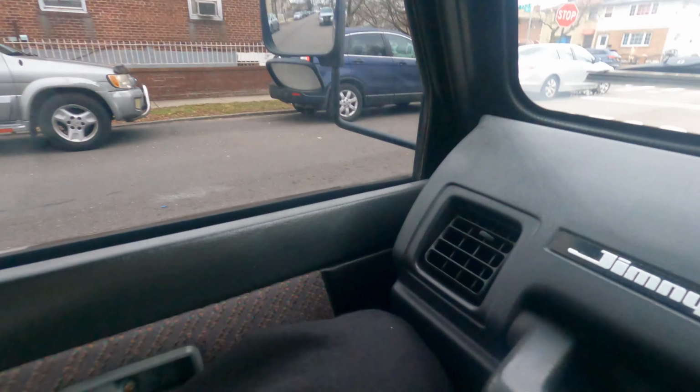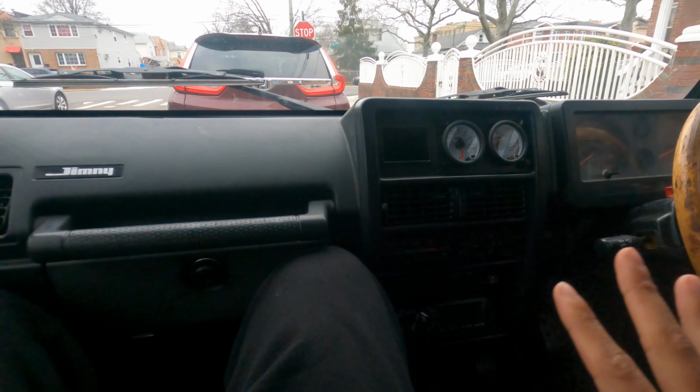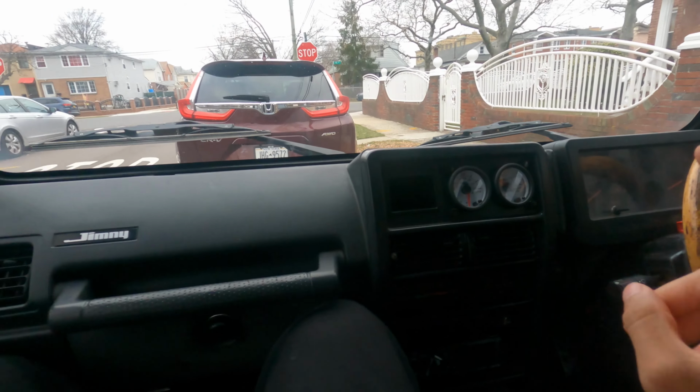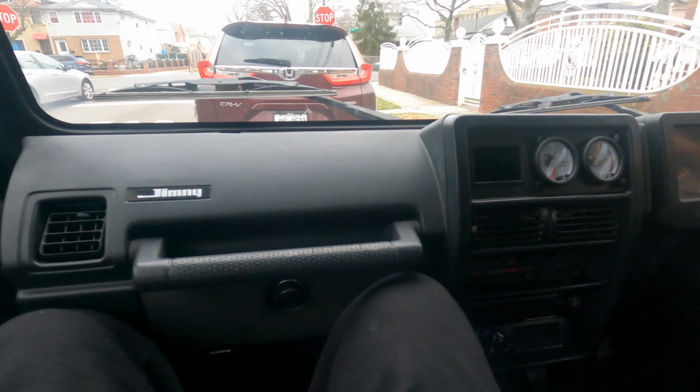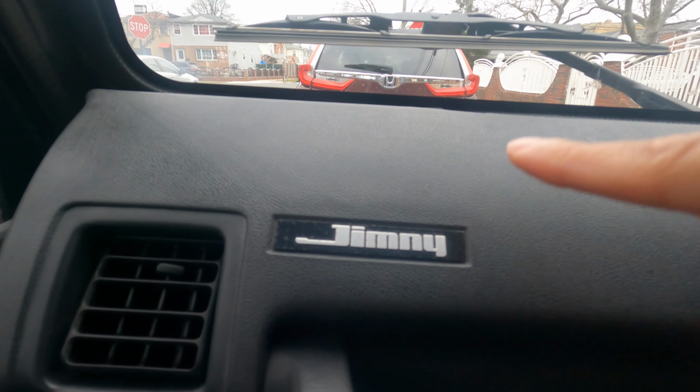I feel like I've been the ambassador for all Jimnys in the last 6 months. Like I've been saying these cars have been so amazing. It's the perfect combination of like an off-road car. Mine has a blow-off valve, so you kind of get that sporty feel. It's stock. I have the boost gauge. Like, you know, I've been a big advocate for all things Jimny.